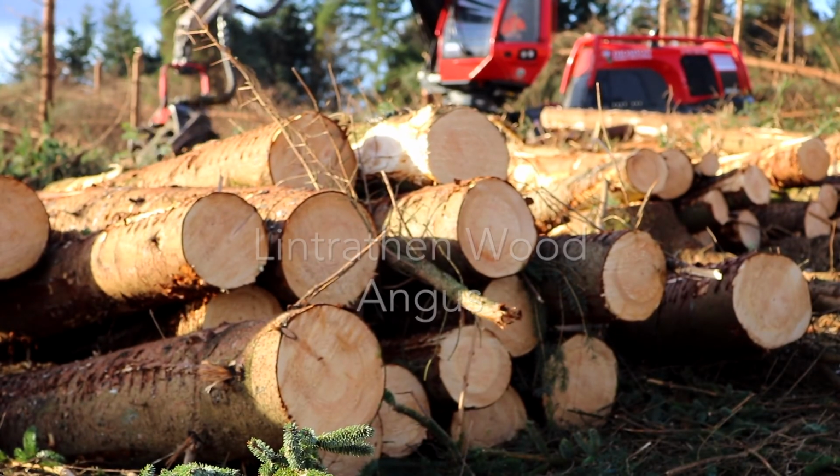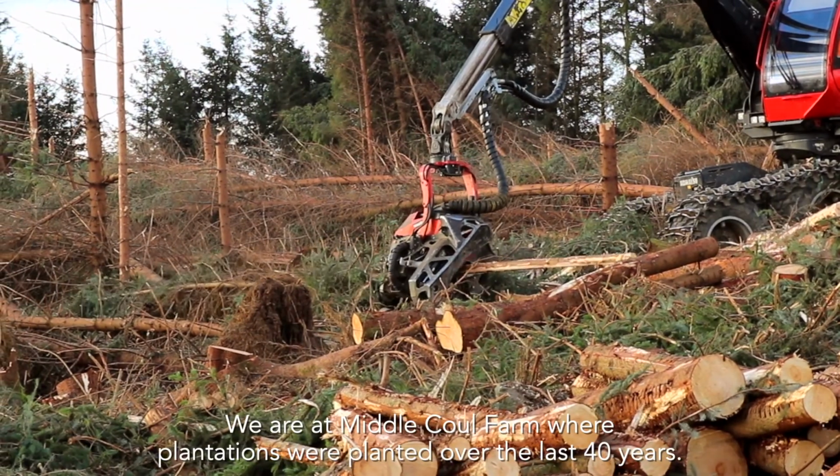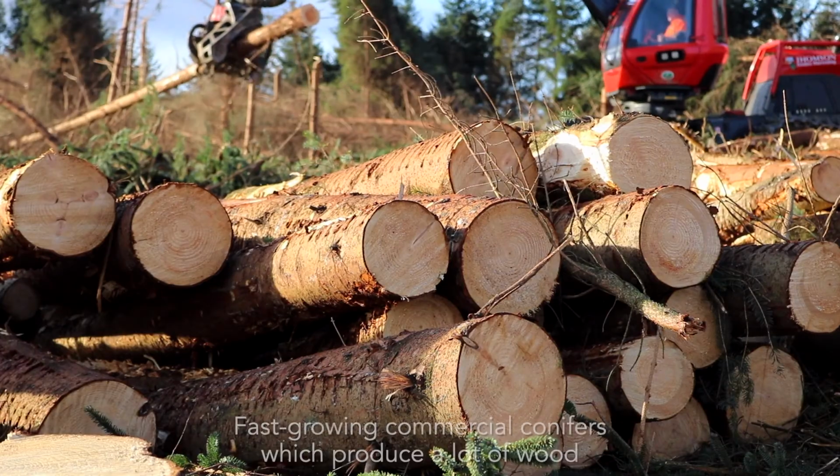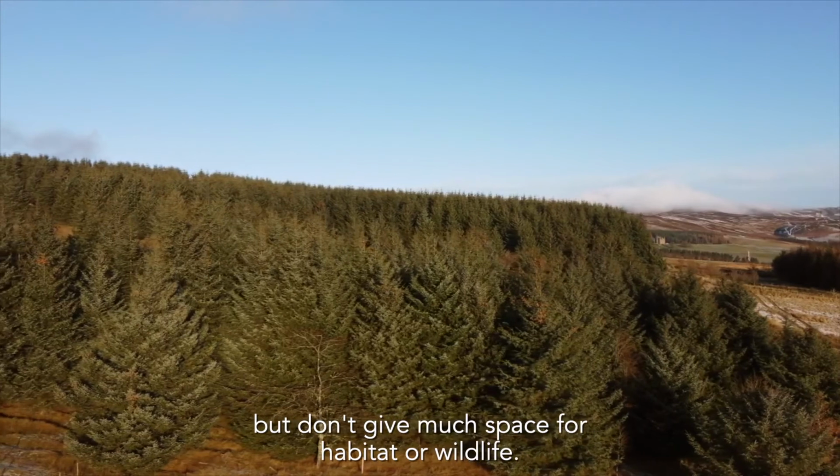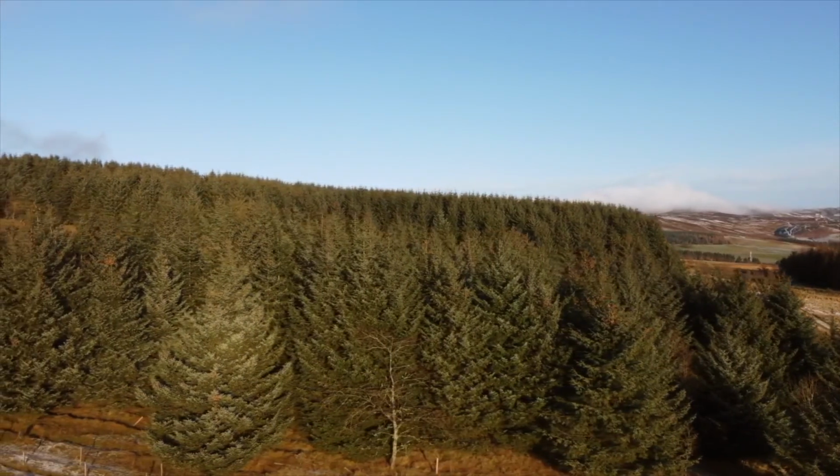Here we are at Middlecool Farm, plantations that were put up over the last 40 years. And these have been fast-growing commercial conifers that produce a lot of wood, but really don't give a lot of space for habitat or wildlife.